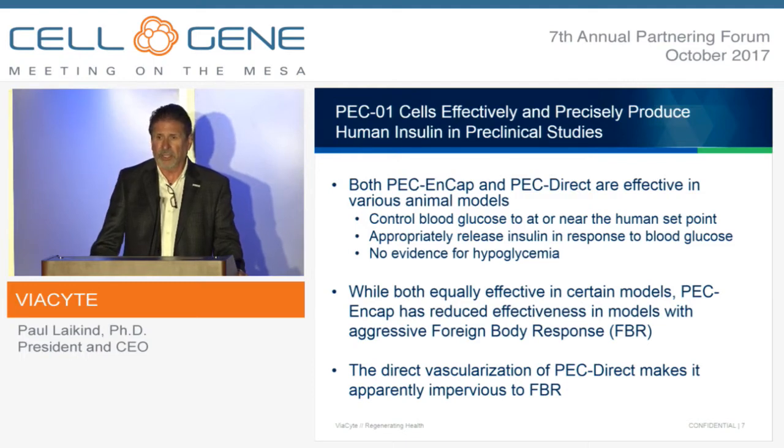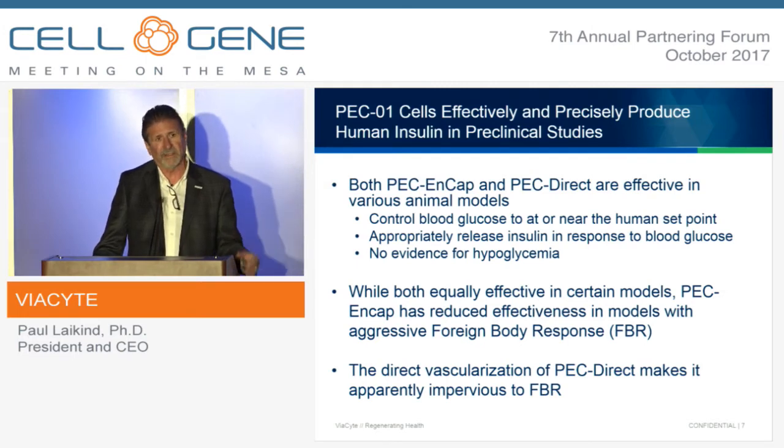One thing we learned early on is that different models, it will respond differently, and it seems to be driven by the aggressiveness of foreign body response. There's many models out there that you get a relatively mild foreign body response. It's very effective in those models, but we've also seen models where you get a very aggressive foreign body response, and it's much less active when we're talking about the PEC-Cap product.